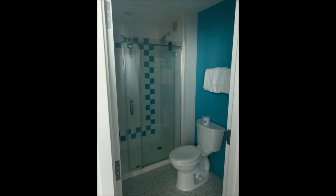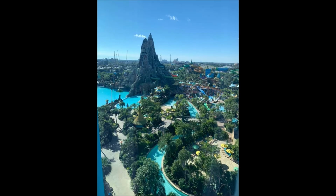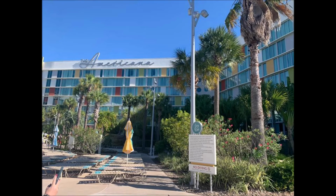The buses are great. We never had to wait for a bus, and they didn't cram you in. They had everyone have a seat, maybe a few people standing, and then they took off for the next one. The lazy river is very, very cool. That is my favorite thing about going to a water park. So it's really cool that it's sitting there at my hotel that I don't have to pay extra for. To me, that's just awesome.